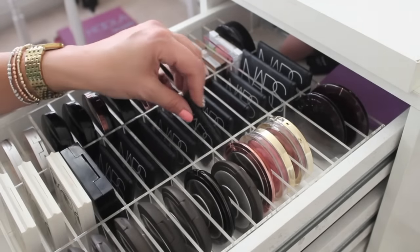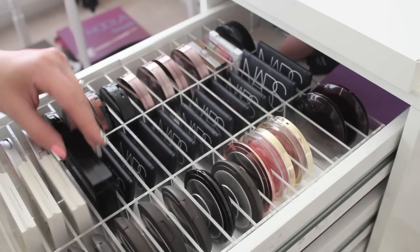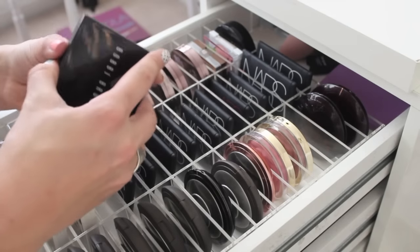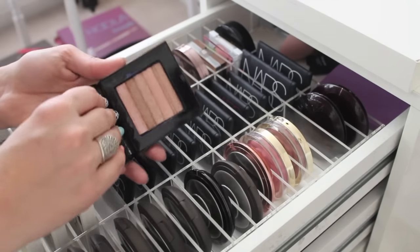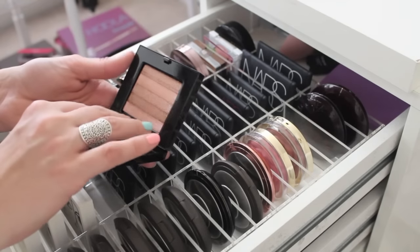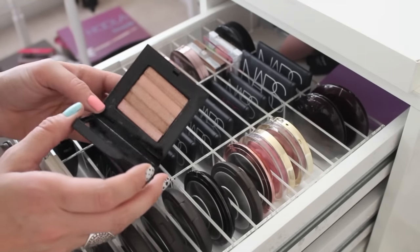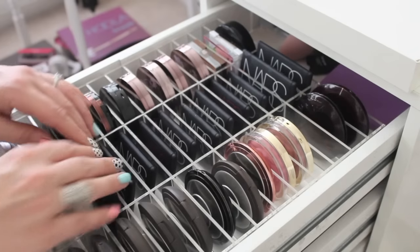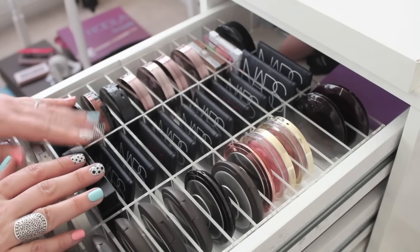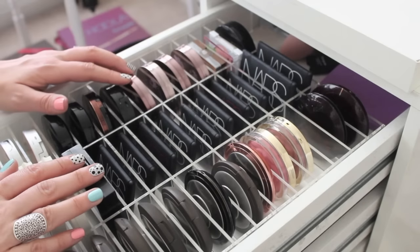You guys, I did not do good at all, but I knew I wasn't going to. I can't bring myself to part with anything. This is the Bobbi Brown Shimmer Brick in Pink Quartz. This is so pretty over top of blush in the summer. Look how pretty that is. I could just stare at this forever. It's gorgeous. I think that might be it for this drawer for highlighters. Did I get everything? I think I did.